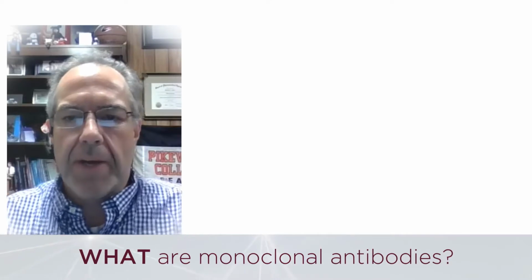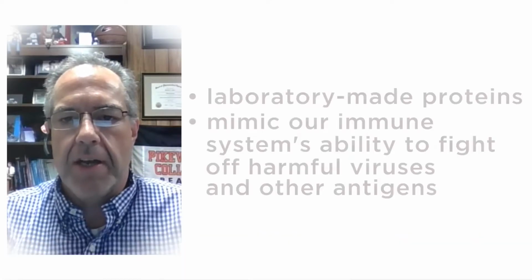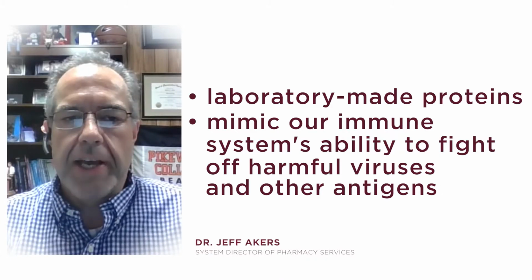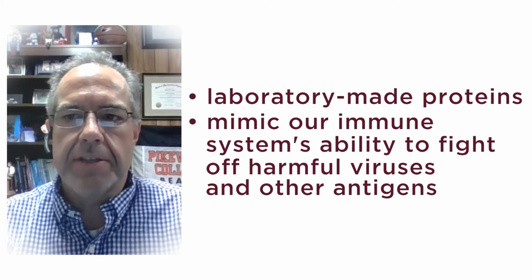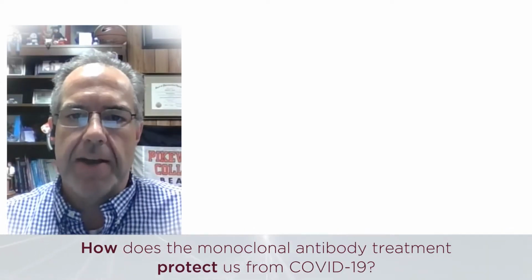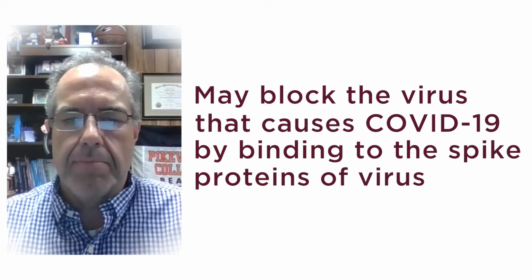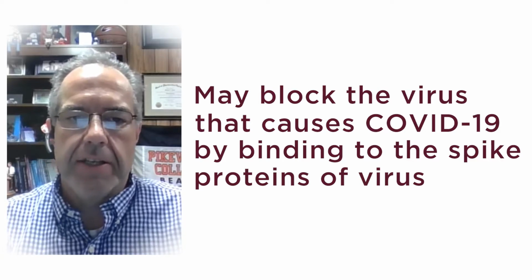The monoclonal antibodies were authorized for treatment of mild to moderate COVID symptoms a few months ago. They work really well early on in the disease to help decrease the symptoms and duration of illness. Monoclonal antibodies are made outside of the body and then injected, and then they work to bind to the virus spike protein so that they can't make copies of themselves in our cells.